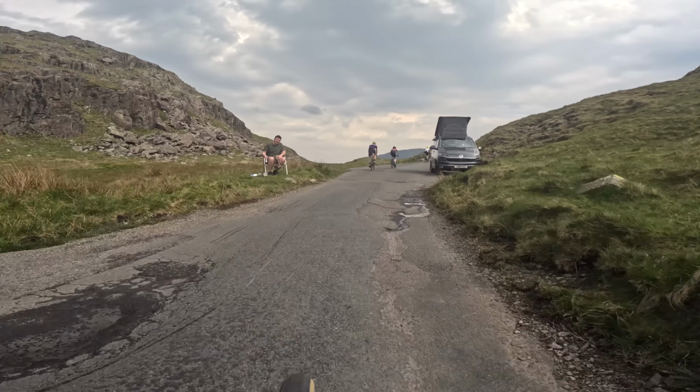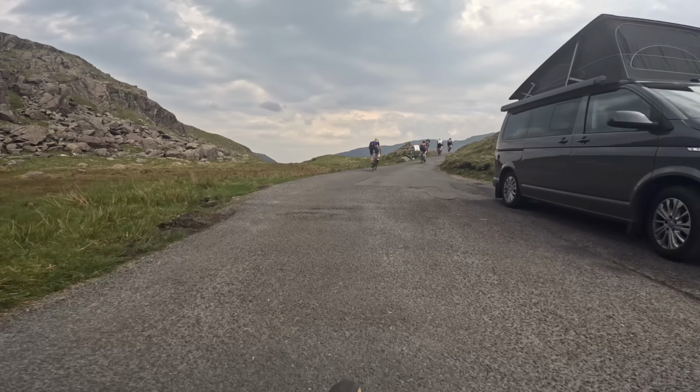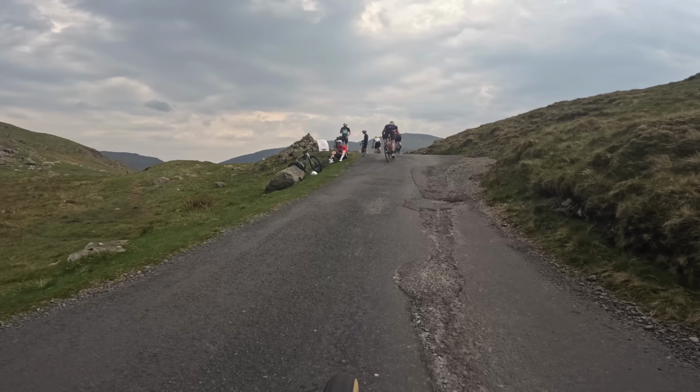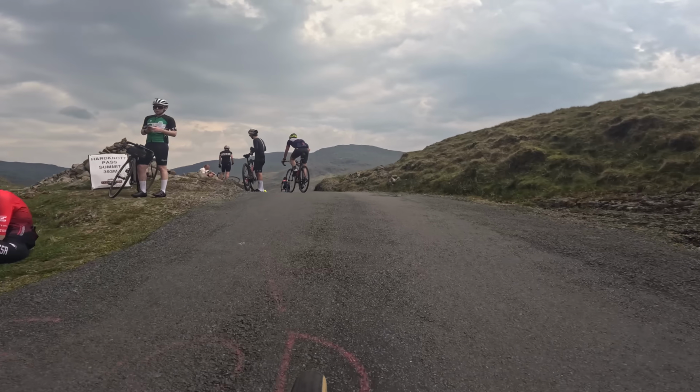And when you eventually drag yourself to the summit, the sense of relief is amazing. There's not even a cafe at the top to grab a drink or an ice cream. There's nothing there apart from an amazing view and a descent back down.